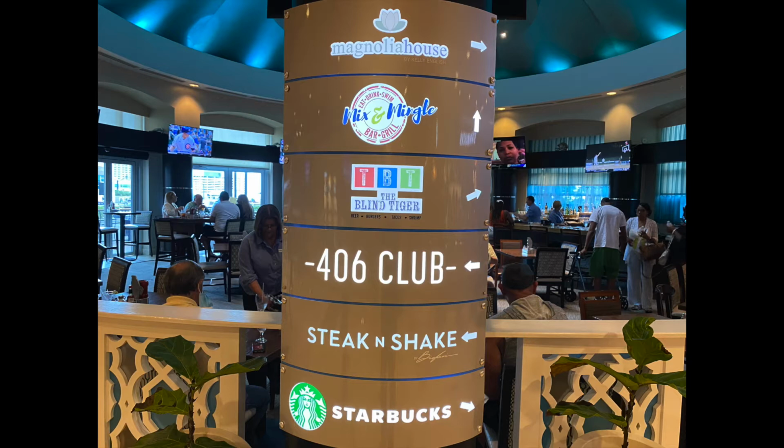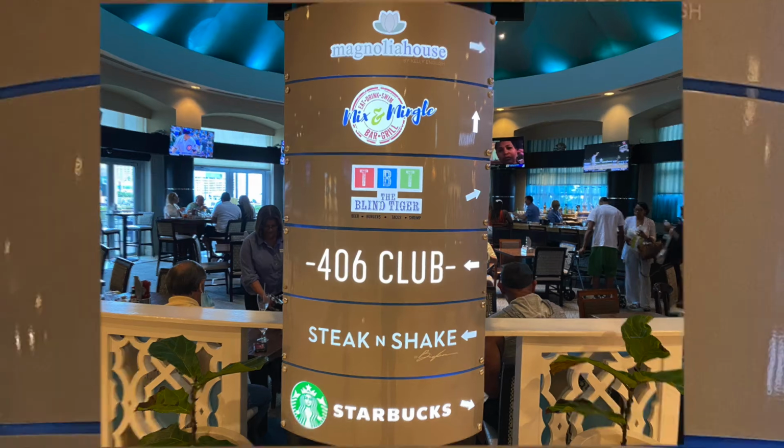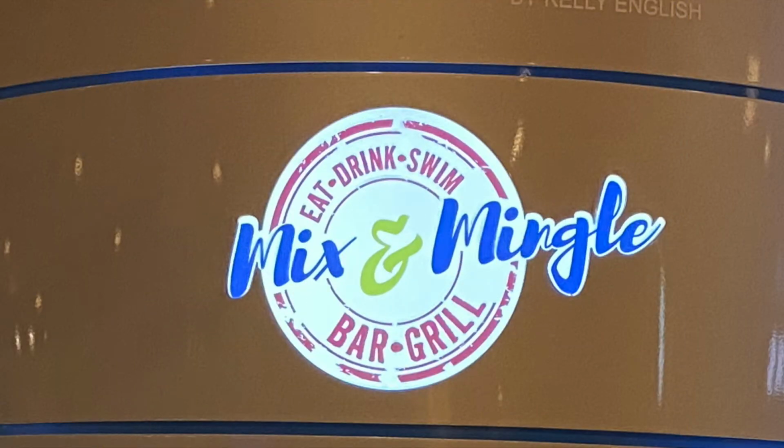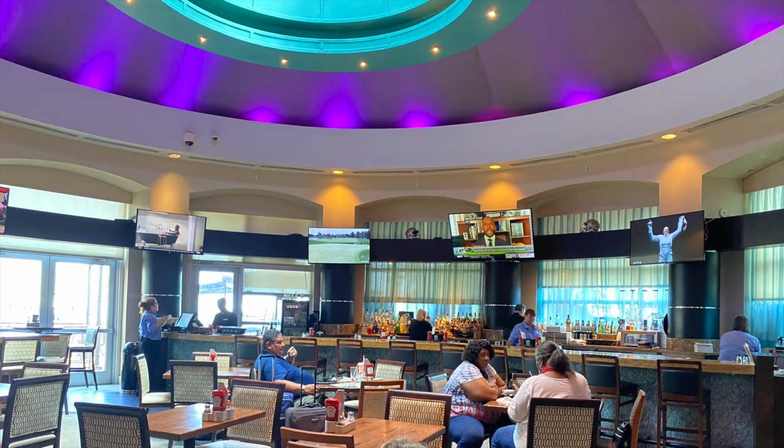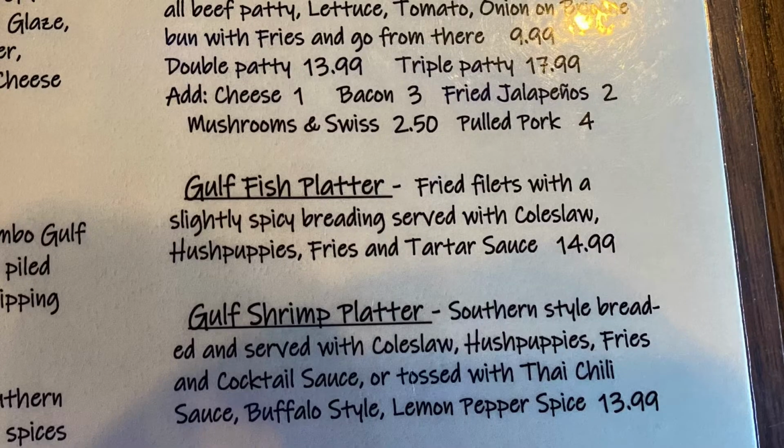After an hour or so of playing, we decided to try out the Mix and Mingle Bar and Grill, located conveniently in the hotel lobby. It also has an outside pool component for your convenience on pool days. We had the fish platter and the chicken pasta. They were both really good. I tried the shrimp platter the next day.